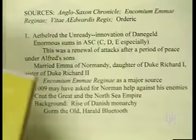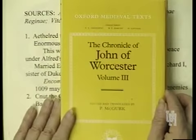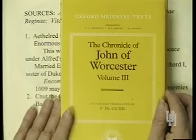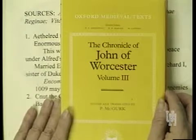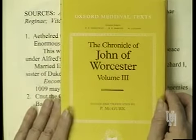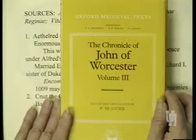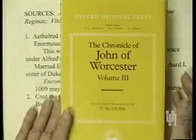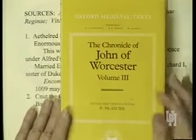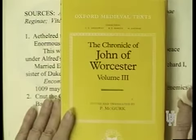And then this is another very important source, the Chronicle of John of Worcester. This used to be called Florence of Worcester, and I believe in our book on Canute, he actually calls it Florence. But scholars now agree that Florence began the chronicle, but it was John who wrote most of it. And so now it's rightly called John of Worcester. I only have volume 3. I need to get volume 2 of this. And it's now out in 3 volumes.